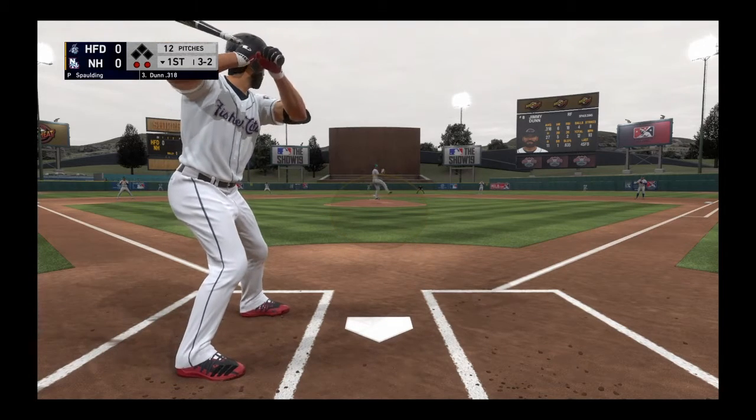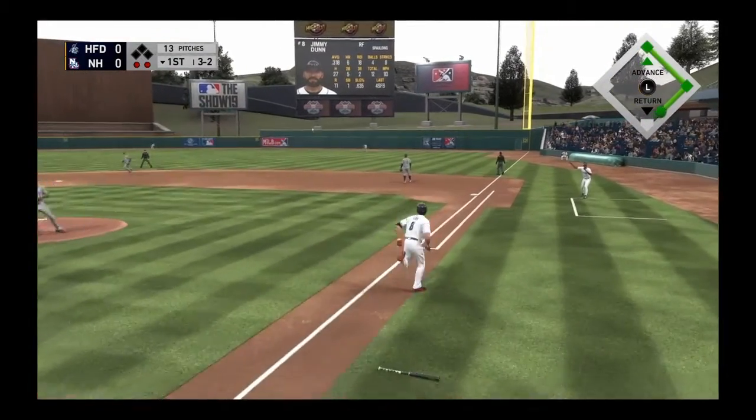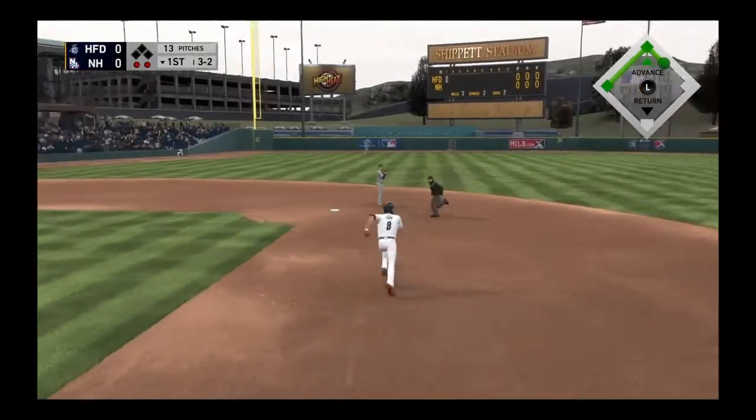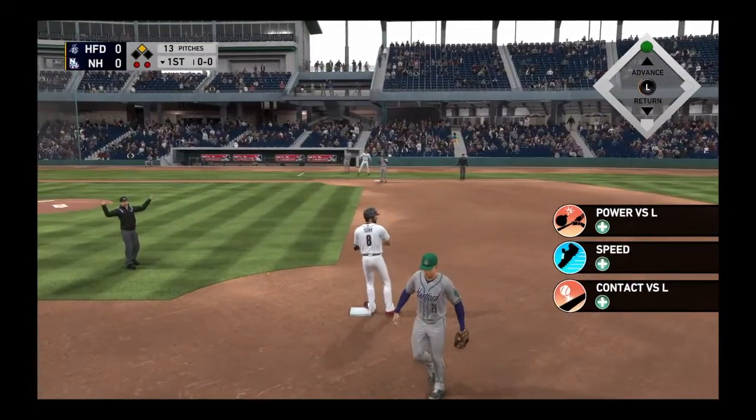Another full count offering on its way. Swing, line drive. That's going to be trouble. And now it'll rattle up against the wall. And he is into second with a 2-out double.